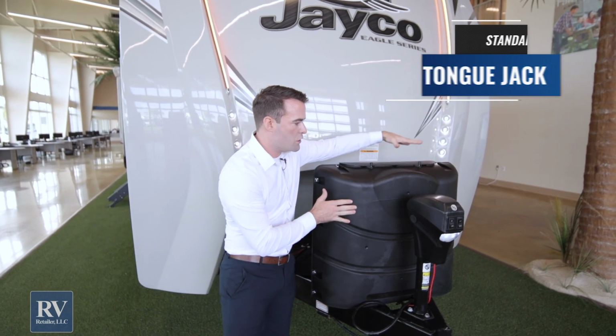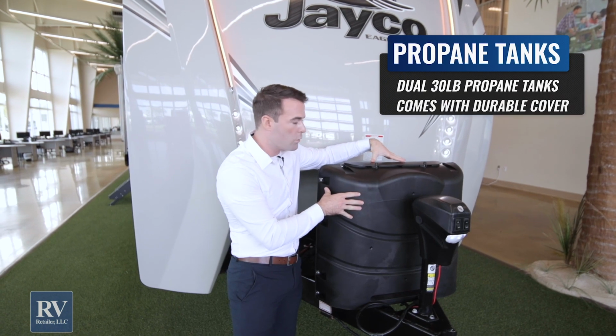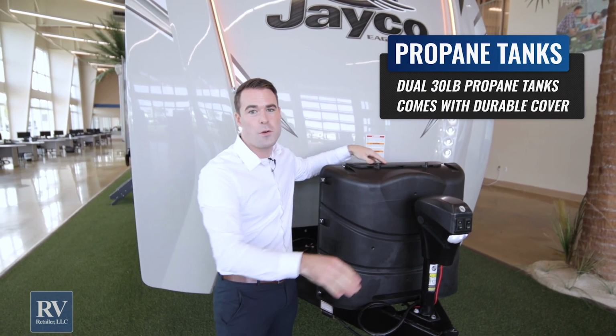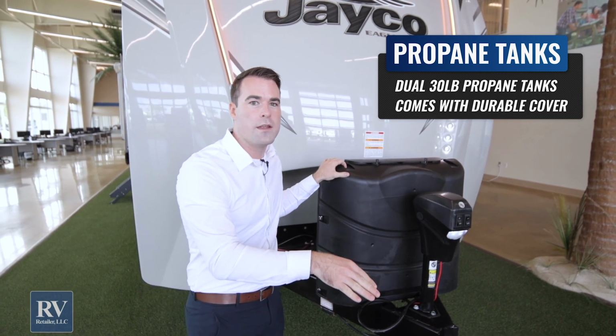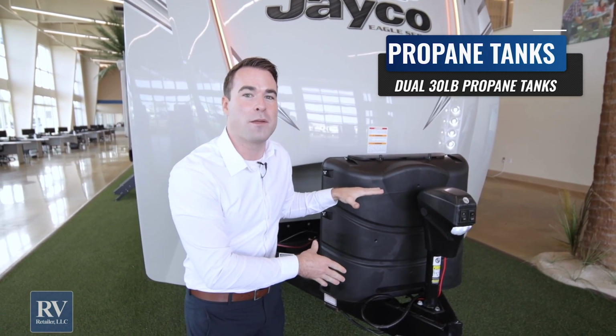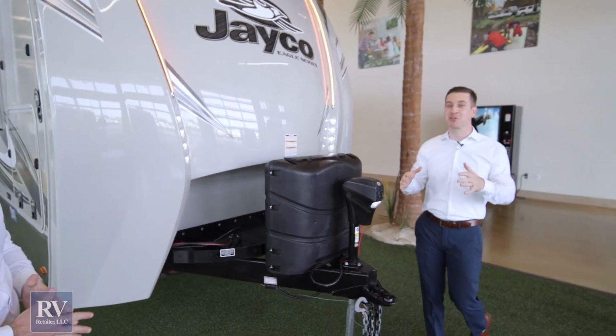You also have dual propane tanks. They're 30-pound, and it comes with this cover as well. Again, a standard feature. You don't have to go out and buy that cover, spend money on different things. Jayco knows what you want and how to make you happy camping, and they give it all to you. Right, Anthony? That's huge.